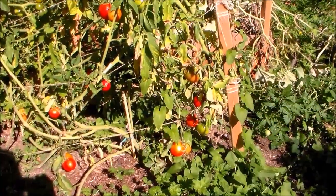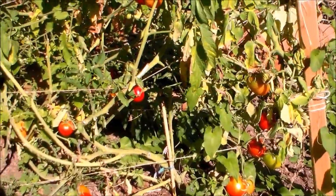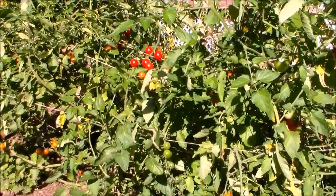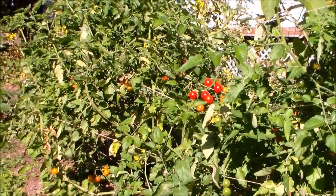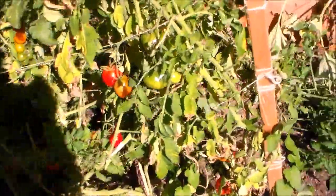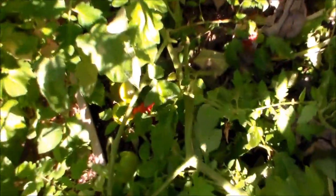So we have a lot of tomatoes left. I'll be harvesting today. So this will be our fall tomato harvest. There's a lot inside the vines there. Some Sweet 100, Sun Gold. I think back here I've got some more of the Bonnie's Best.